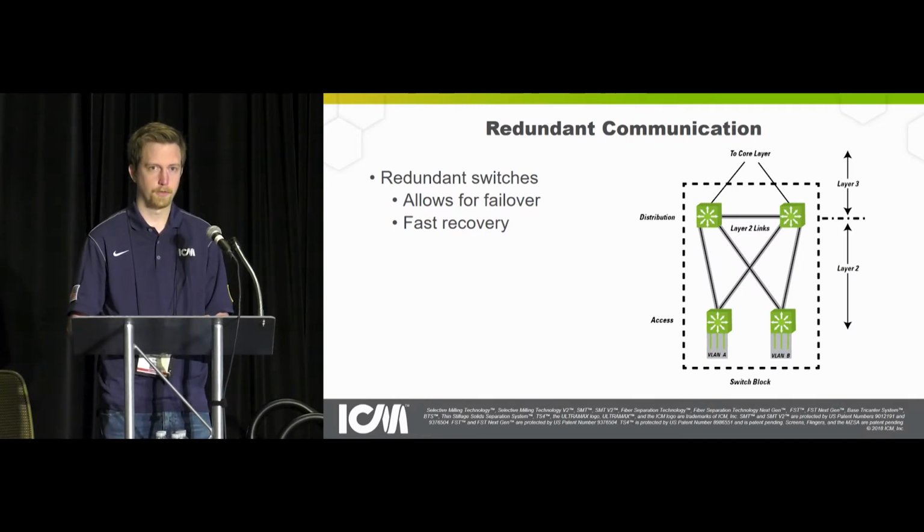The third biggest issue was communication. On a lot of our original designs, we would use only one switch that would connect together our controllers, our servers, and our clients, which caused a lot of issues in some plants where you lose that one switch, you lose everything. You lose all your communication, you're down.